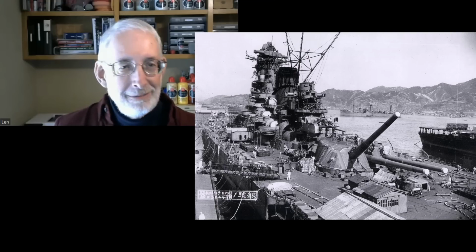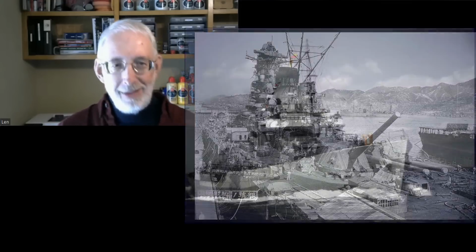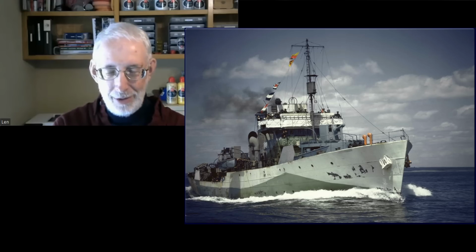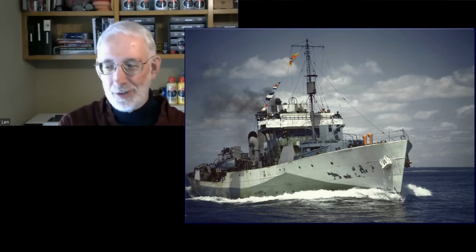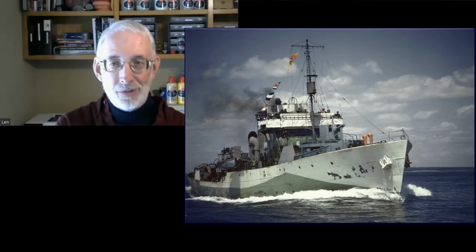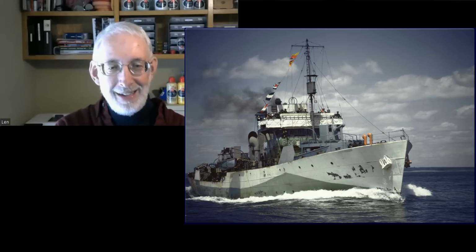Well, that's part of the book, is the tit for tat. Yeah, new technology, response, counter response. The Allies came up with very potent anti-submarine technologies. The Germans responded. Fortunately for the Allies, the Germans were not able to respond in numbers in a timely way. But they weren't static.